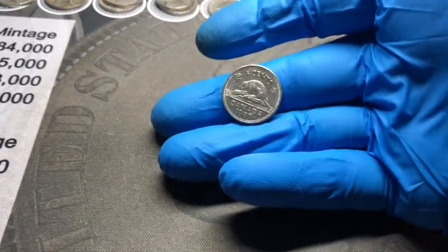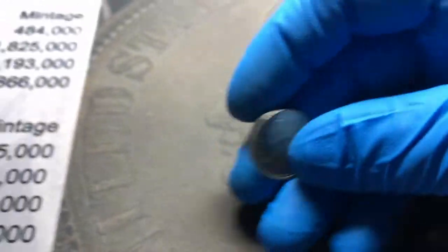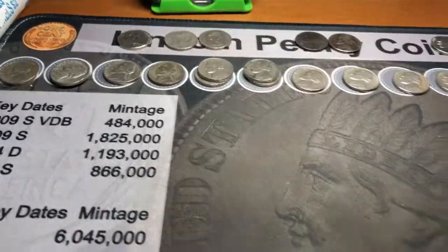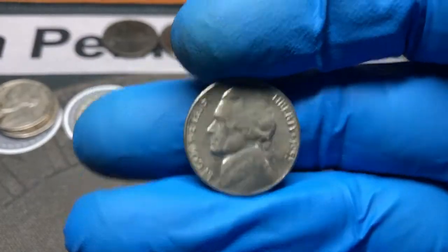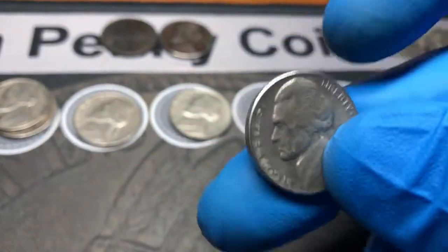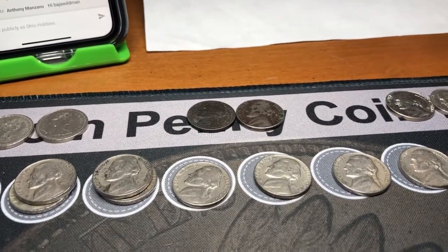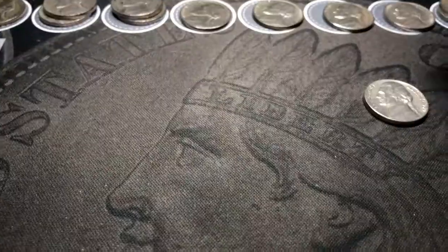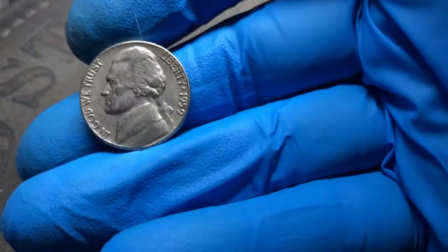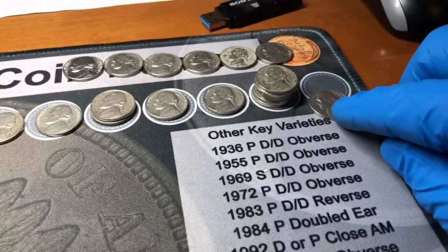Roll 42, and we are going to get our second Canadian of the box. 1987, right there we go, in better shape than the other one. That is number two of the box. All right, roll 42, and we are going to have a 1955 out of Philly. I do believe that is a semi-key date, and I will take those any time I can get them. And right there, we will add it to the collection. Roll 44, we're getting near the end. We get a 1959 out of Philly. That's the first 59 of the box, and we were holding a spot for it.